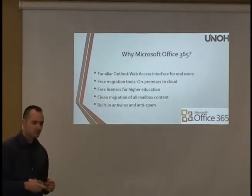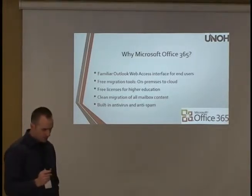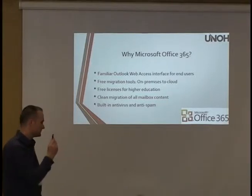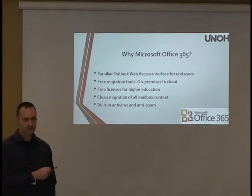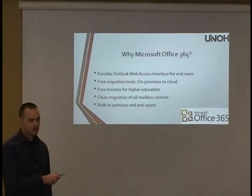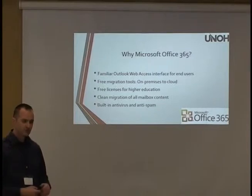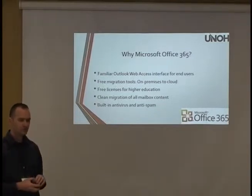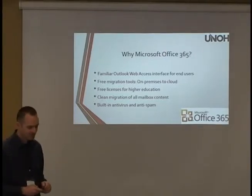Now you will have to make some tweaks to your front end Exchange environment to get things going, but they weren't overly difficult for us. We have free licenses for higher ed. We were looking at the predecessor to Office 365, which was Live@edu, and that service was attractive to us at that time. And when we found out that they were rebranding with Office 365 and releasing more tools for free for higher education, it was an easier decision for us to make at that time.